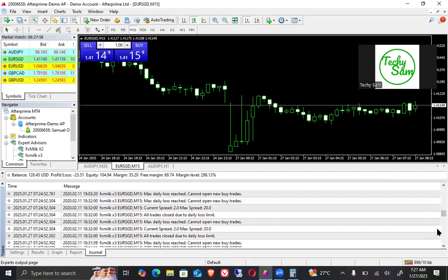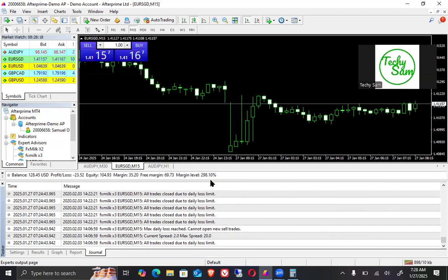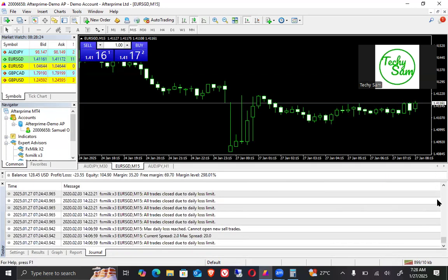So let's check some tabs for any other updates that might be necessary. Max daily loss reached, cannot open new sell trade. So the AI was about to open a sell trade here, but of course it says max daily loss reached, cannot open a new sell trade. And every other running trade has been closed because of maximum daily loss. So this is exactly what I intended to show you.